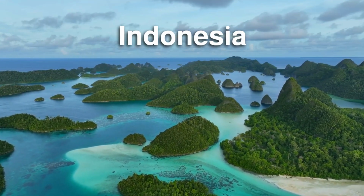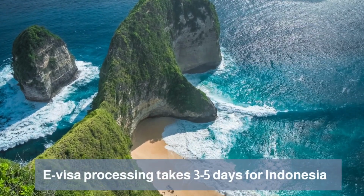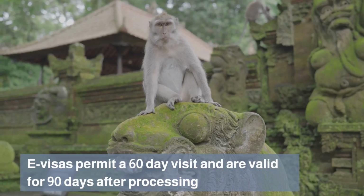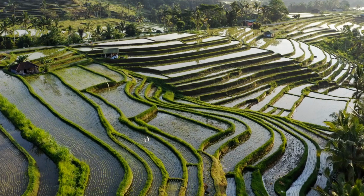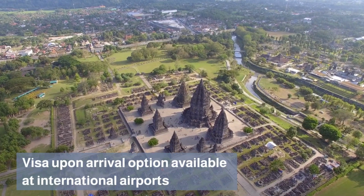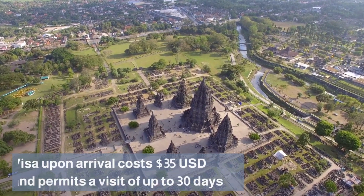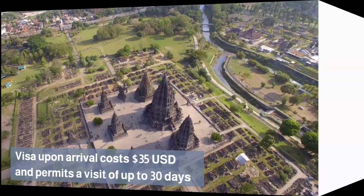Planning a trip to Bali? E-visas are available for those headed to Indonesia and take about 3 to 5 days to be processed. They permit a 60-day length of stay and the visa is valid for 90 days, so you won't want to get it too early before you depart. The fee is $100. Alternatively, there is also a more affordable visa upon arrival option at international airports. The fee is about $35 and permits a visit of up to 30 days.